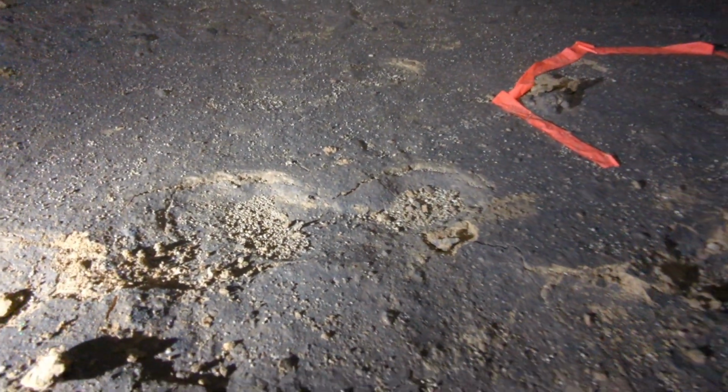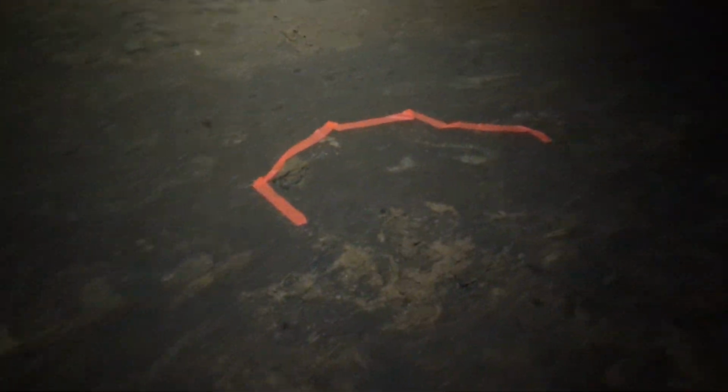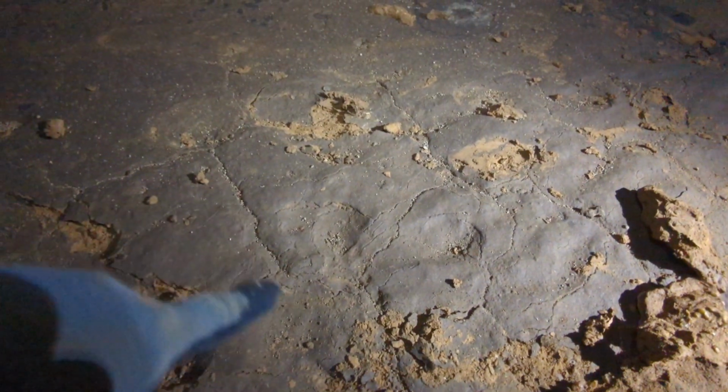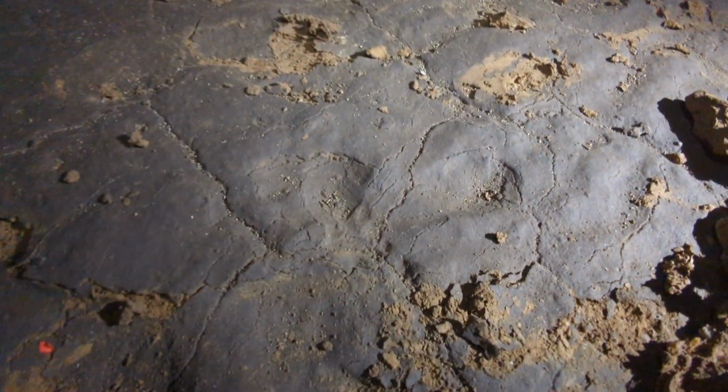You can see other people have walked in this area and almost nearly destroyed these footprints. But you can see there's a foot there, and then they took a step here. Yeah, right there. They went from here to here. You can't see one up there, but there's another one there. I know they're hard to see on video, so I'm trying to do the best I can to show these to you guys. I can see them. You can really see the toe prints right there.